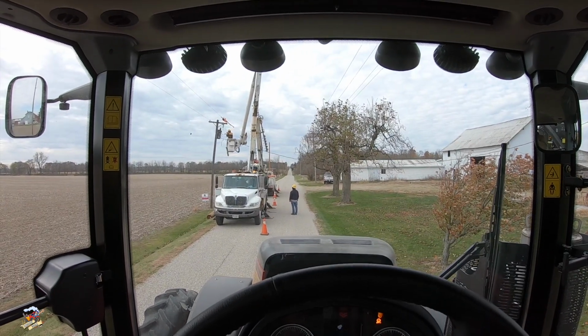We got this field done. They're gonna move fields, empty trucks, and I'm gonna go make some stacks. This might be a problem.